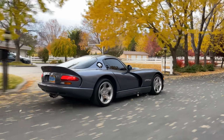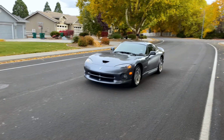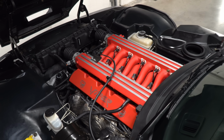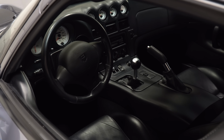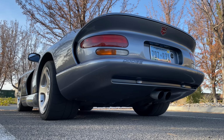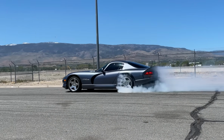This is a 2000 Dodge Viper GTS Coupe that's got about 38,000 miles on it, and it's in pretty much the same condition it was when it rolled off the assembly line over 20 years ago. The engine's completely unmodified, the interior is all original, and it still has its oddly quiet stock exhaust. It even had a set of 22-year-old tires on it when I picked it up earlier this year.